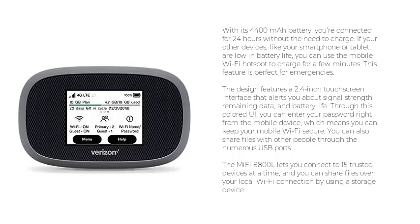If your other devices, like your smartphone or tablet, are low in battery life, you can use the mobile Wi-Fi hotspot to charge for a few minutes. This feature is perfect for emergencies. The design features a 2.4-inch touchscreen interface that alerts you about signal strength, remaining data, and battery life.